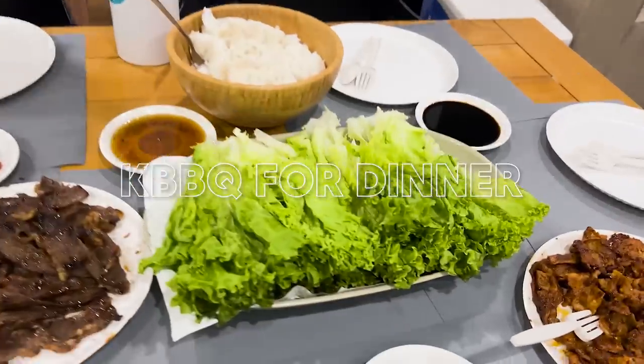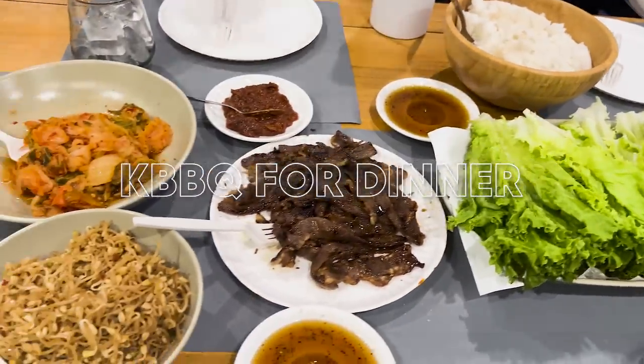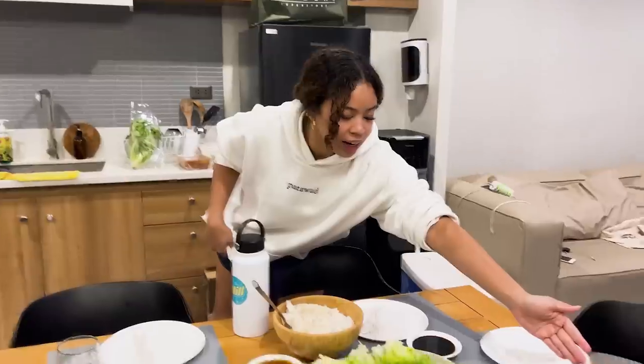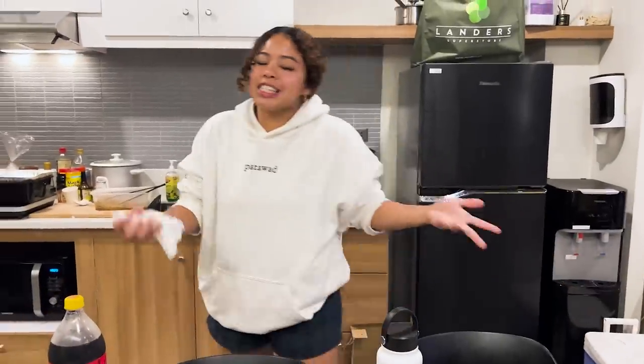So I've set up the lettuce. This is marinated beef. We have the kimchi. We have bean sprouts. We have, is this pork? Pork. So and then you're dipping sauces because it's a tea barbecue.